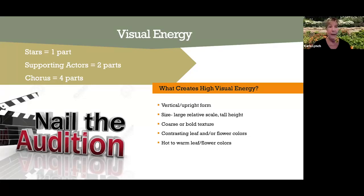Some plants do, some plants don't. If you're including structures or hardscapes in your planting plan, those things will have more visual energy than your plants. So it's a tool for understanding where people are looking. And these are the things, if you want to create drama, you need to have some high visual energy plants or structures or something. And these are the characteristics that create high visual energy.